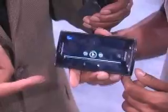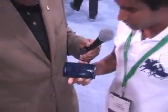I assume this has a Snapdragon processor? Yeah, this is Snapdragon 1.0 gigahertz. 1 gigahertz Snapdragon? Yeah, it's really fast. The fastest one then? Yeah, the fastest one.